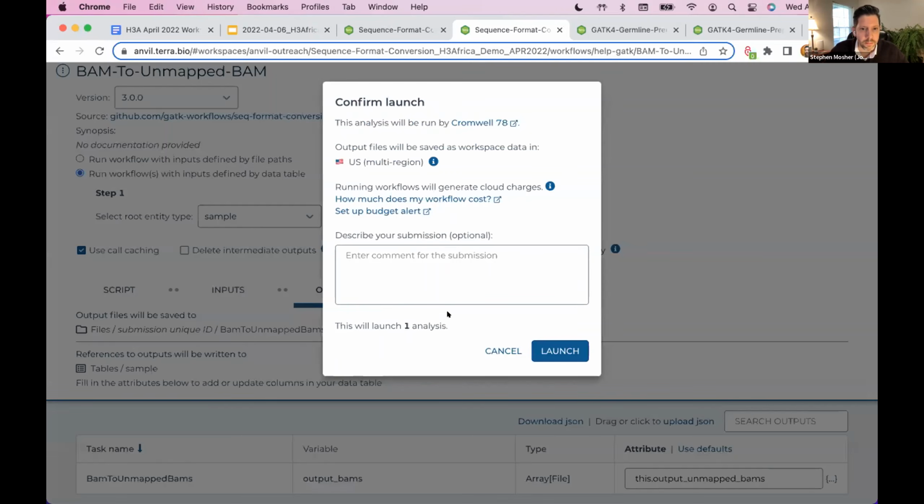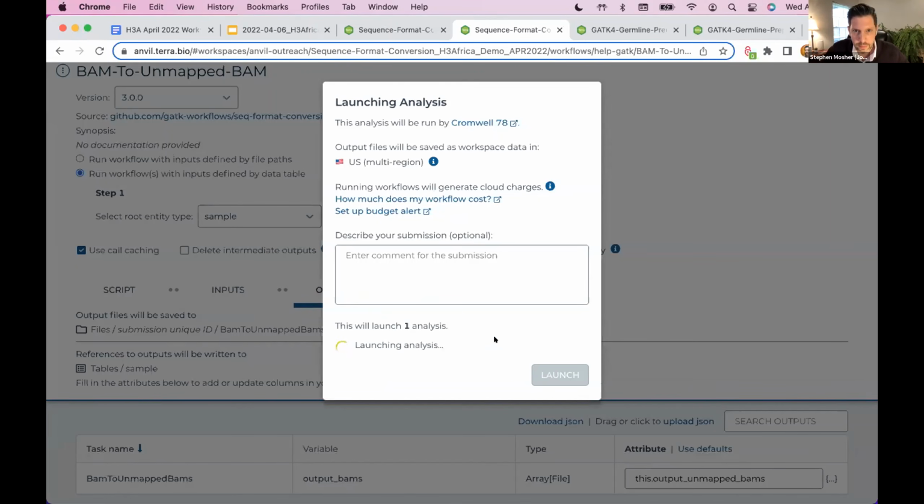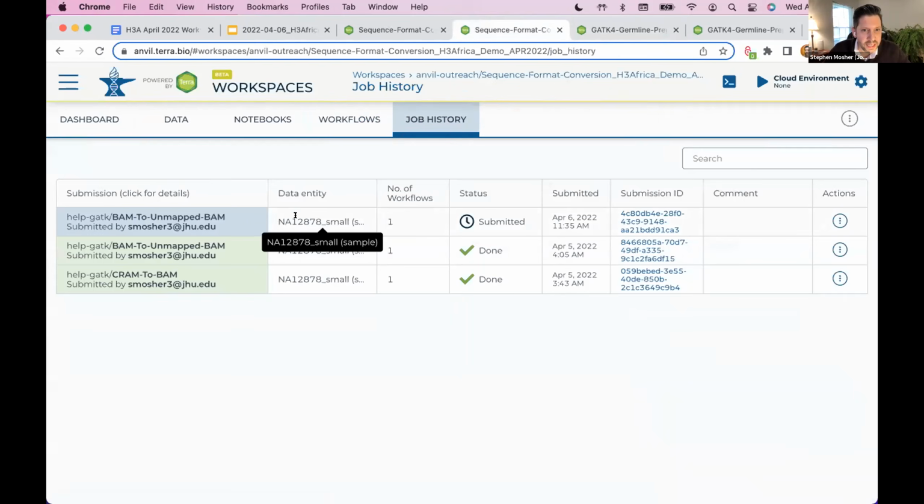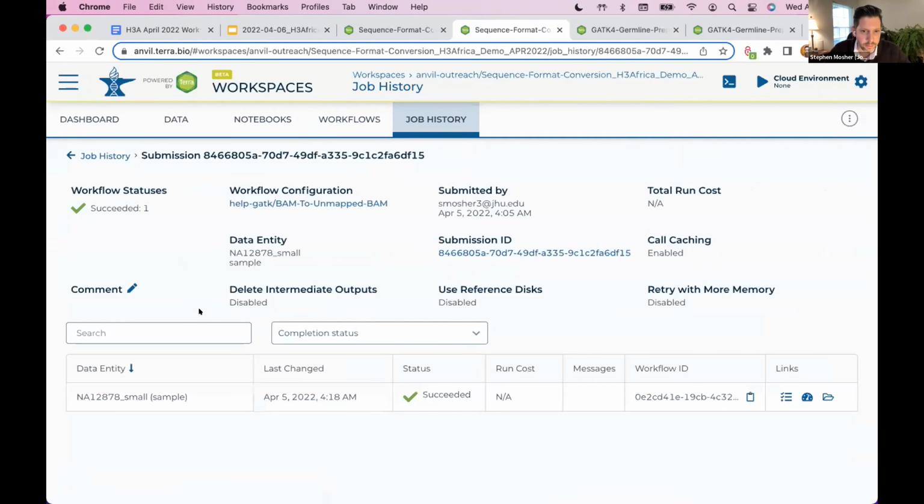Okay, we're ready to run. Again, we're going to run with Cromwell 78, a single sample, a single analysis, and we're ready to do it. Let's launch. Okay, so this will eventually submit the job for execution, and when it's done, we can see that this has been submitted. And we can also see from the previous work that I had done yesterday that it does run. Again, clicking here, we can see that the process succeeded.